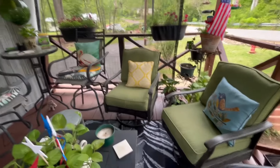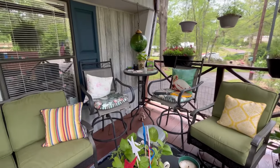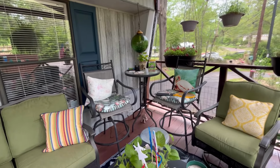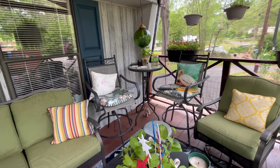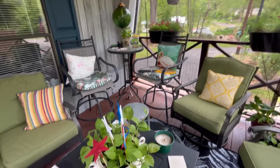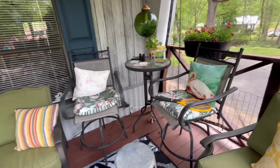So as y'all can see, I've rearranged the furniture a little differently. I put the table that was over where the bench was over here so I can actually sit there and eat, which I have done several times in the last few weeks as I was getting all these plants and containers and everything together. I sit there quite a bit.